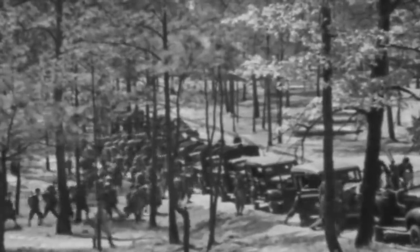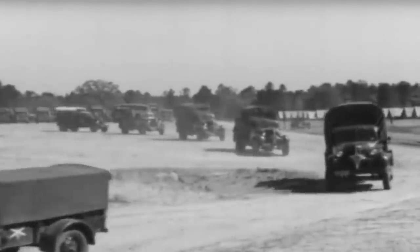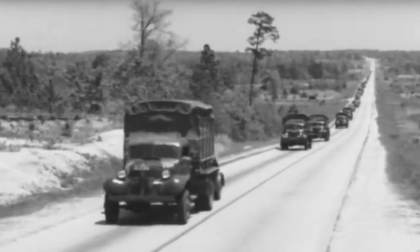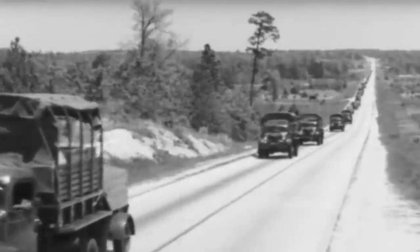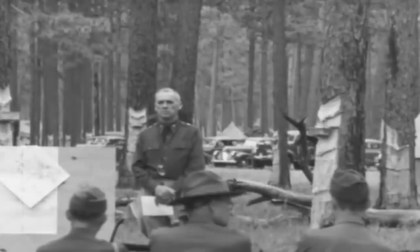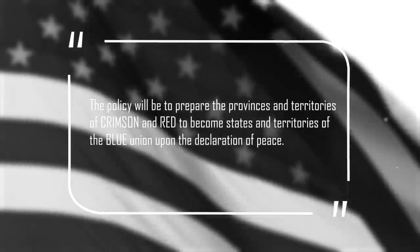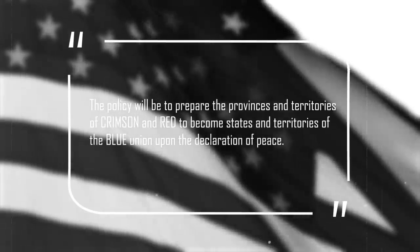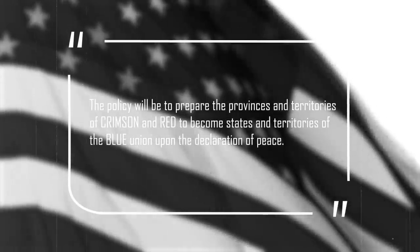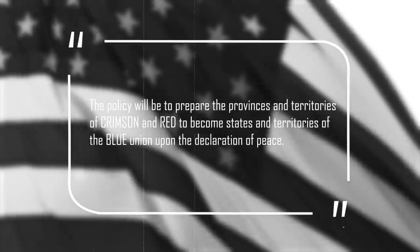This later addition also changed the roads for the potential invasion, stating, for example, that, quote, "The best practicable route to Vancouver is via Route 99." The American plan did not intend to return any gained territory to the British Empire after the battle was over. In fact, the updated plan explicitly read, quote, "The policy will be to prepare the provinces and territories of Crimson and Red to become states and territories of the Blue Union upon the declaration of peace."